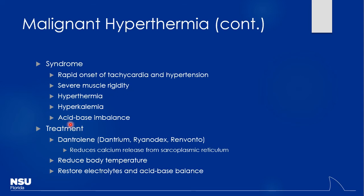And then we also have this drug called dantrolene. A couple of different brand names that are here, but basically what this does is it works as a peripheral muscle relaxant. It helps to reduce this calcium release from the sarcoplasmic reticulum, and again, that's correcting ultimately what the big issue is with these patients. They're releasing too much of that in the first place. And we mentioned this briefly. You can also use this in some cases of neuroleptic malignant syndrome, but not as commonly as you would for something like malignant hyperthermia here.